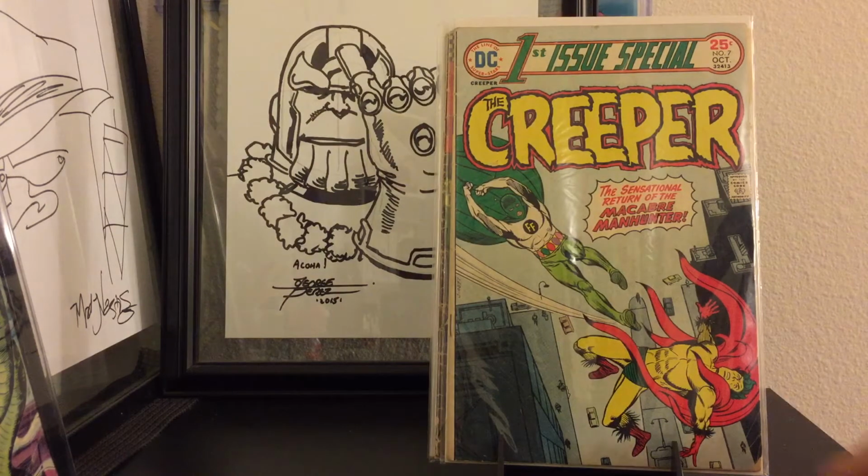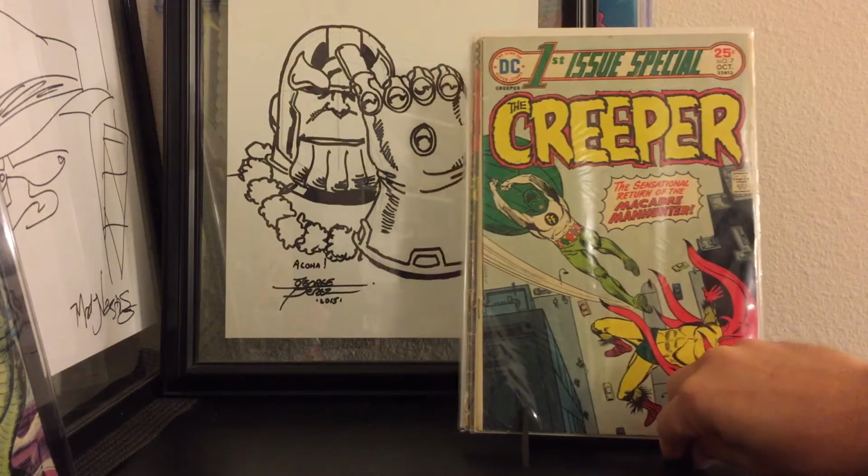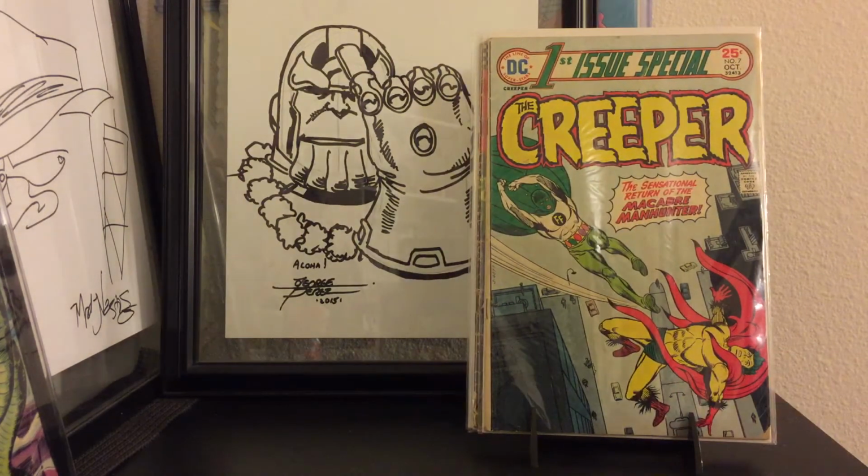Probably my craziest $1 comic haul yet. Man, I got a lot of books to show. Let me just go through this real quick. I got 70 books all for $1 a piece. 70 books for $70.